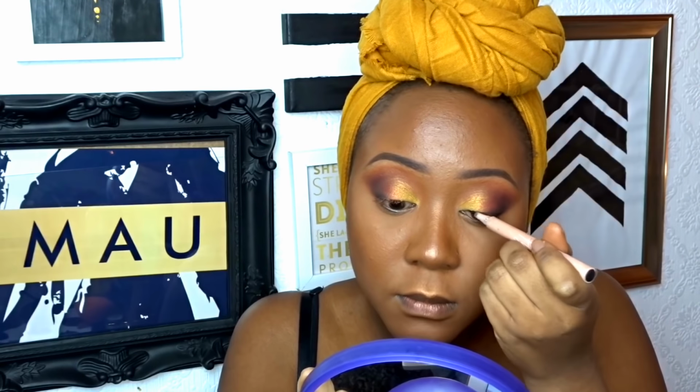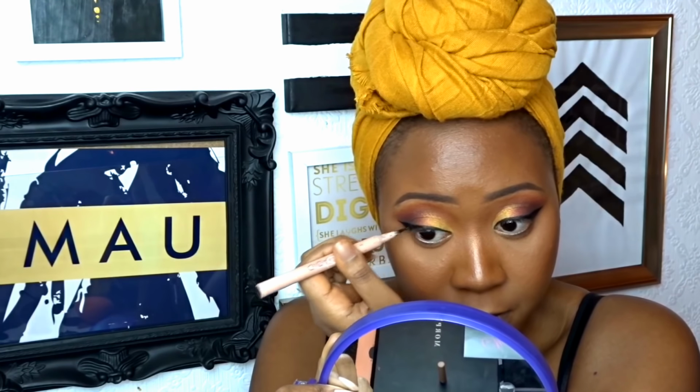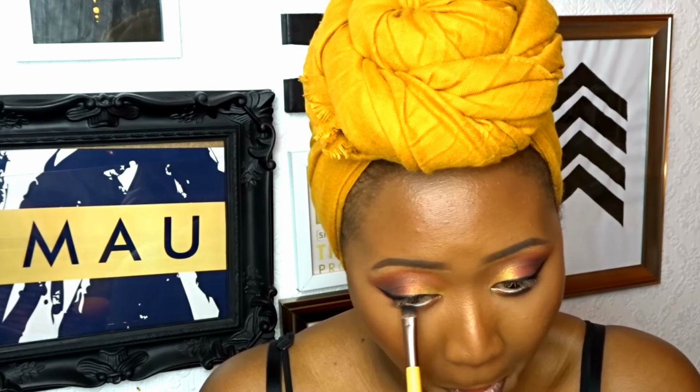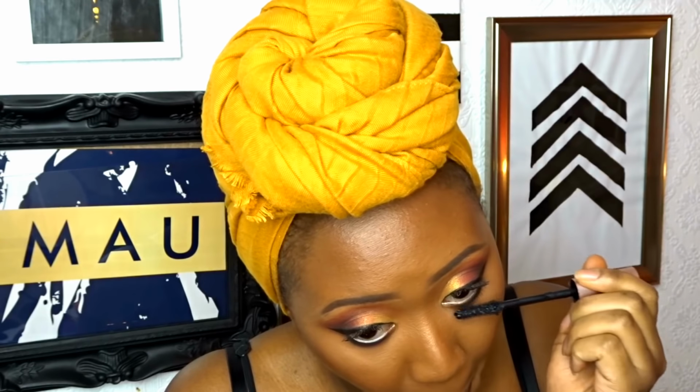Then for my liquid eyeliner, I decided to go with Gigi Hadid's East Coast, which is, again, I will say, amazing. You need to try it, guys, if you haven't tried it before. And moving on to my lower lash line, I'm going to go back in with Fire, and I'm going to put that literally all across the lash line first. Then I'm going to grab Wiz again, and I'm going to go over that colour and just deepen and darken and intensify and smokify my eyes.